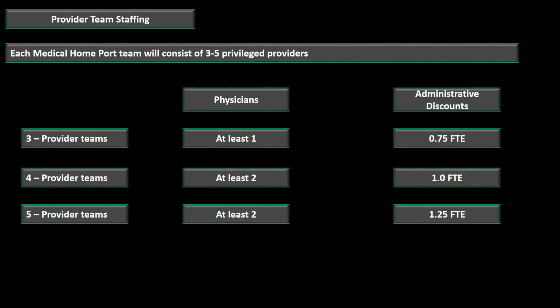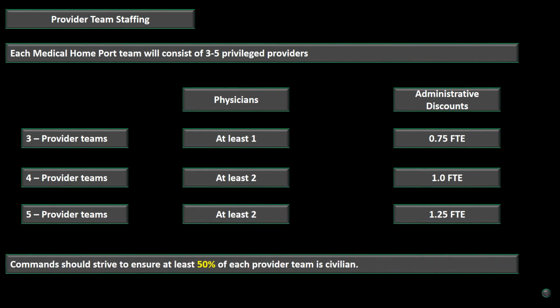away from clinical duty. Okay, and then command should strive to ensure that at least 50% of each provider team is civilians, to accommodate things like going on training exercises or getting deployed and all the things that happen to military medicine, military providers. So we want at least 50% of them to be civilian, so we can maintain continuity of care, so that there's somebody on the team who is still there when somebody gets mobilized.